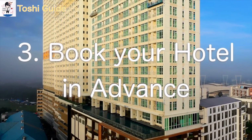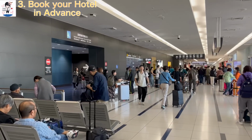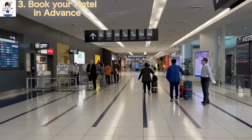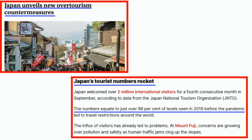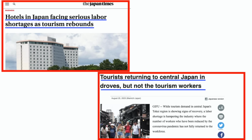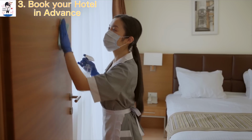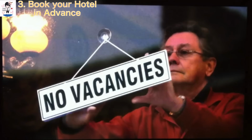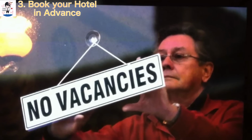Number 3 is book your hotel in advance. After completing your airport arrival procedures, one of your top priorities is making your way to your accommodation. However, there's a significant caveat you should be aware of. As I discussed in a previous video, Japan is currently grappling with the challenges of over-tourism. Additionally, Japan is experiencing a labor shortage, and this includes hotel staff. What this means for you as a traveler is that the demand for accommodations often outstrips the available options. The result, if you haven't taken the time to pre-book your hotel stay in advance, you could find yourself without a place to stay upon your arrival in Japan.